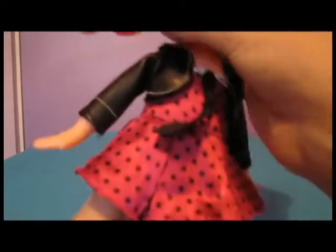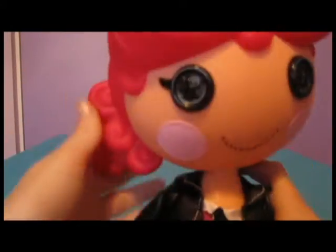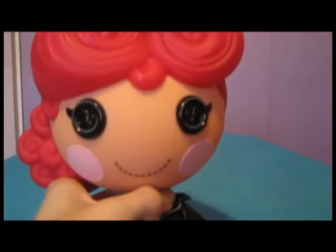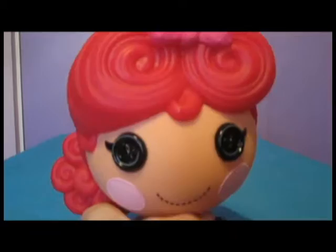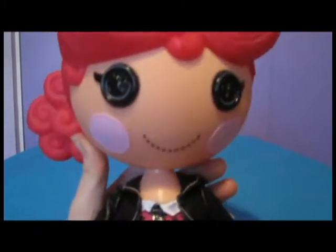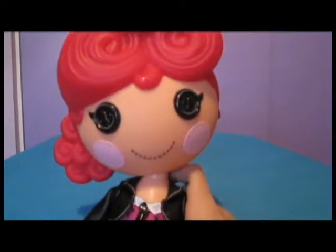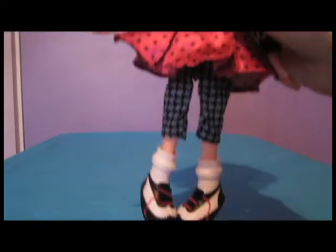A great addition to our ever growing Loopsy collection. Although she's probably gonna be our last big doll because we have 32 now and that's an even number and we don't really need any more big dolls. But she's a great addition, a great last one. So yeah, that was our review of Strings Pick N Strum.